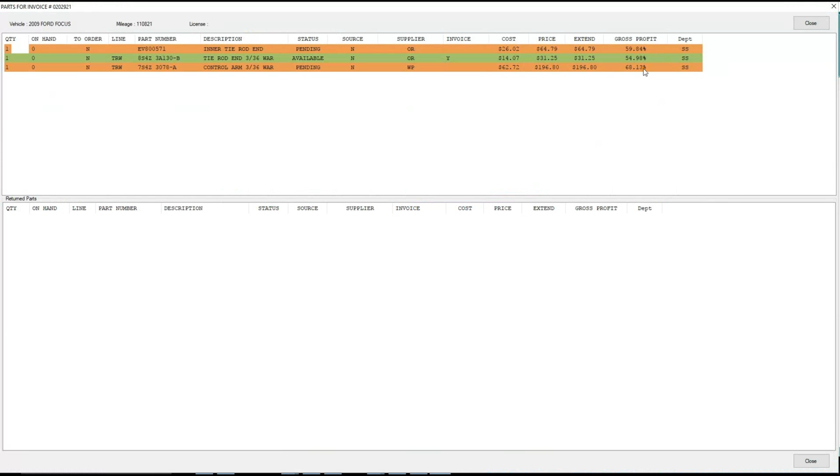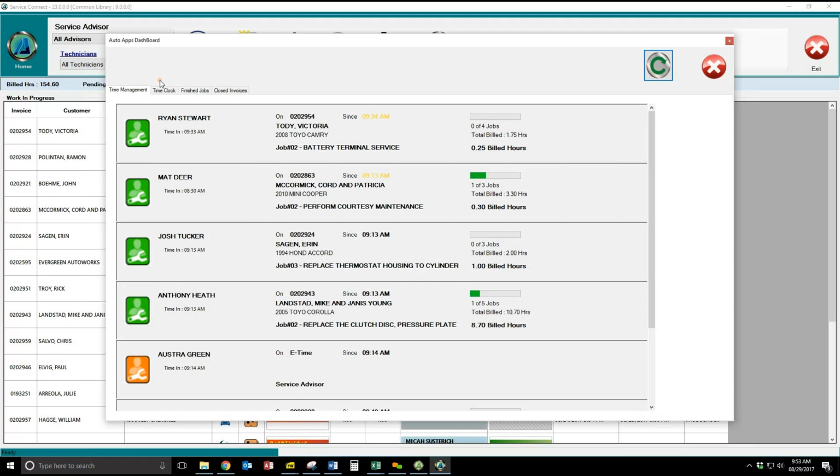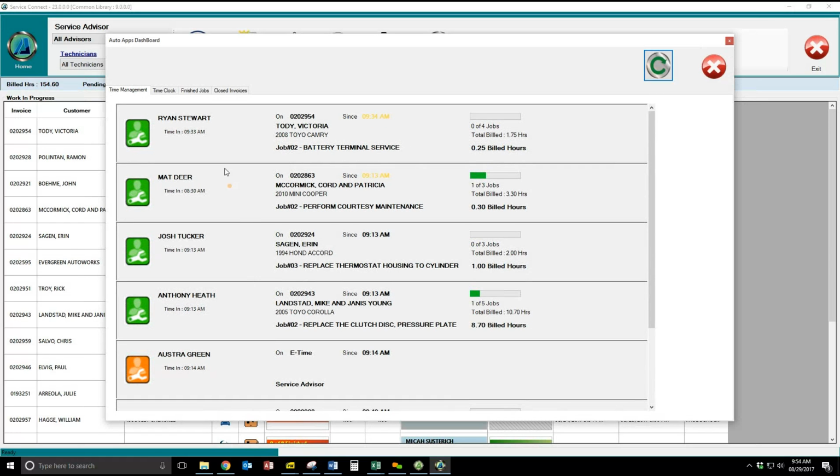was the gross profit per part. We added the ability to look at all the technicians and see which technicians are timed into what jobs and which technicians are on e-time and where they're at on the e-time.